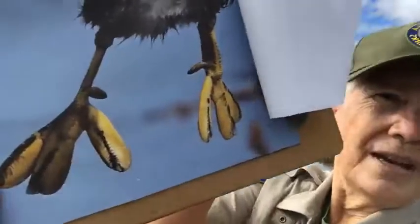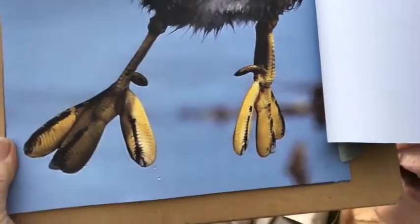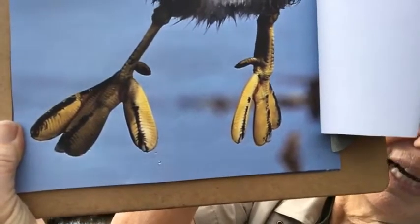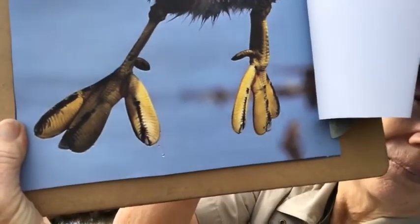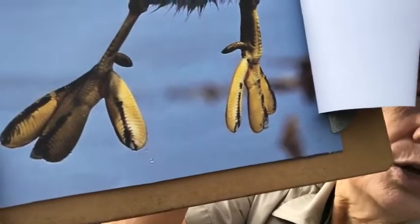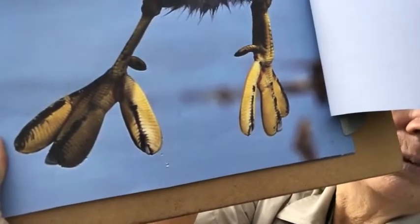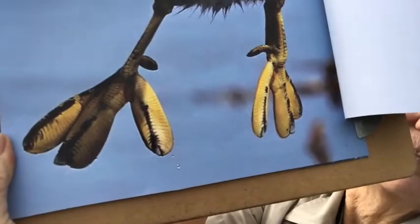We have other kinds of grebes here as well. We have pied grebes and we have eared grebes. But today we're just talking about the western grebe. I wanted to show you a close-up of their feet. Grebes are waterfowl, like ducks, but ducks have webbed feet, and grebes have these cool lobed feet. Coots have lobed feet too, but the coots have greenish lobed feet, and these are yellow.